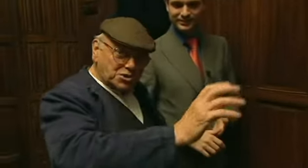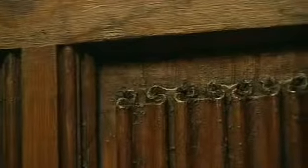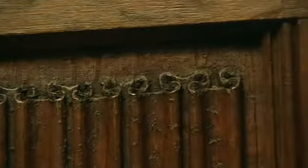The reason it's called linen fold panelling is because it represents folded up linen, or a cloth, like your grandma did, wrapped up nicely. You're a man who works with your hands, Fred. How would you go about making something like that?